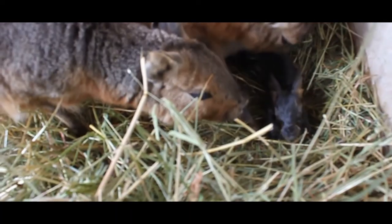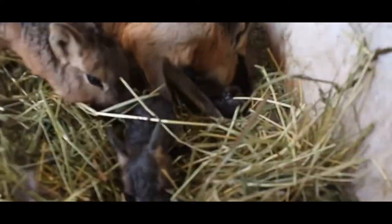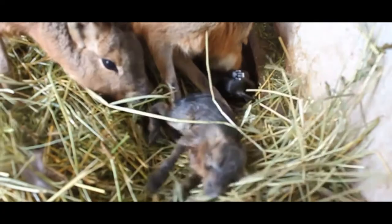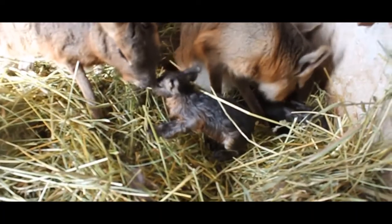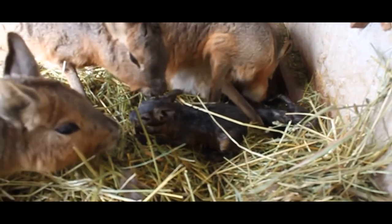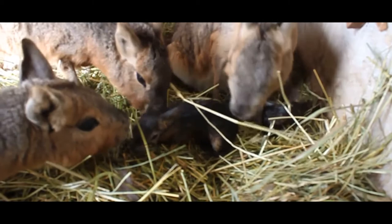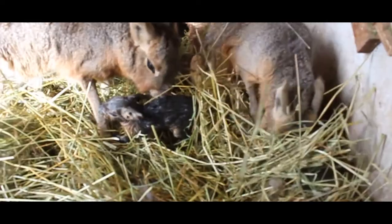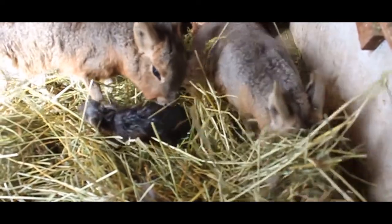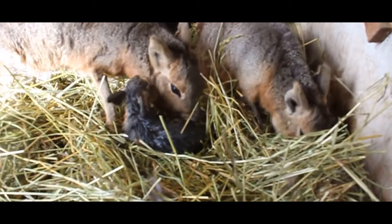Most maras in the wild produce only 1 litter annually, although maras in human care can give birth 3 to 4 times each year. Offspring are born out in the open but are quickly transferred into a communal burrow. This burrow can be shared with as many as 15 different mara pairs and their offspring. Because males are fiercely protective of their mates, only 1 mara pair occupies the burrow at any given time.